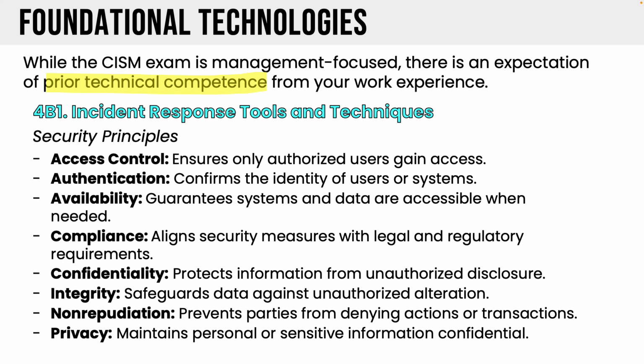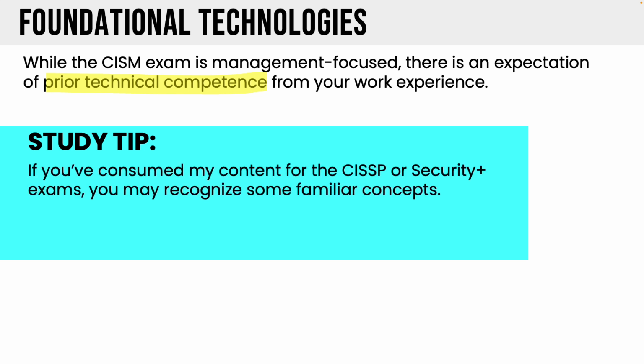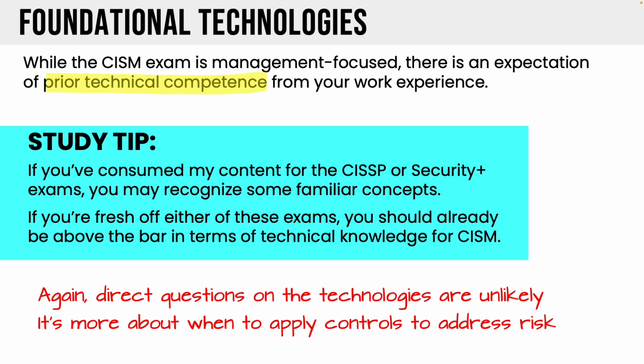So, again, not tested directly, but you get my point here. It's indirectly tested. But if you've consumed my content for CISSP or Security Plus, don't worry too much about the underlying tech. I think you're in good shape there. It's really more about when to apply controls to address risk on this exam.